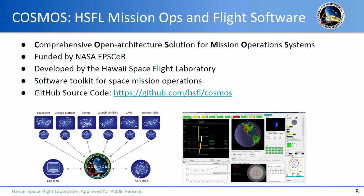Cosmos is our mission operations flight software. It was funded by NASA originally, and it's the comprehensive open architecture solution for mission operation systems. We have been developing this since about 2012, I believe, and it is open source, so if anyone is interested in looking at doing swarms of any type, this software can be really good. We have a demonstration here.